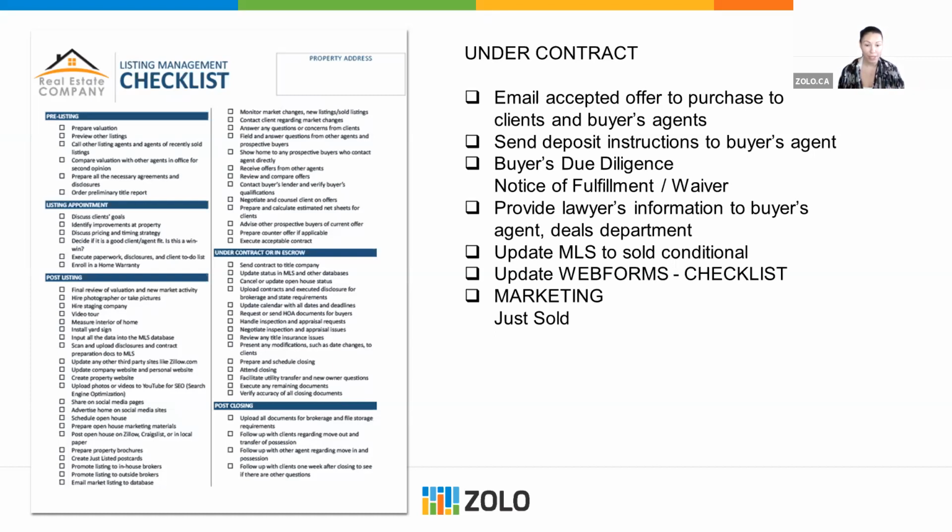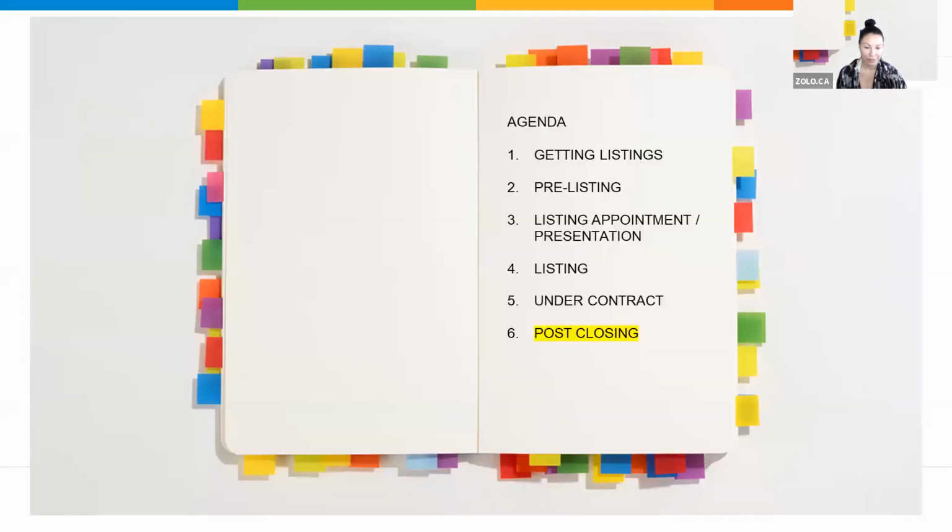So in terms of marketing, if you did send out a just listed, you might want to now send out a just sold to that particular area. So once it's under contract and once everything has been accepted and firmed up, those are the next steps. And then of course, closing.